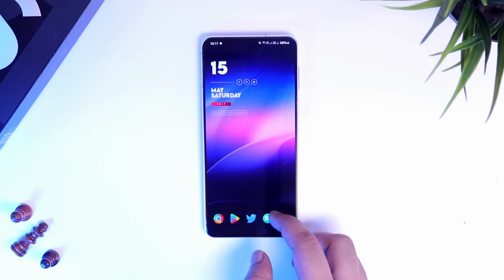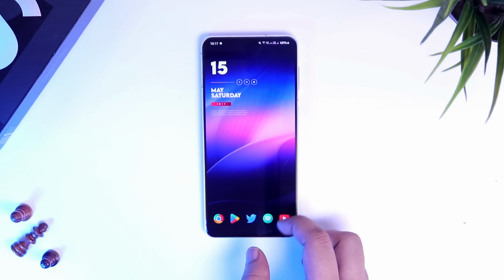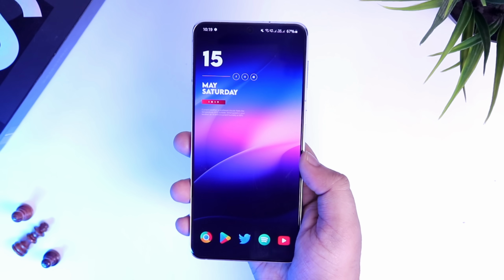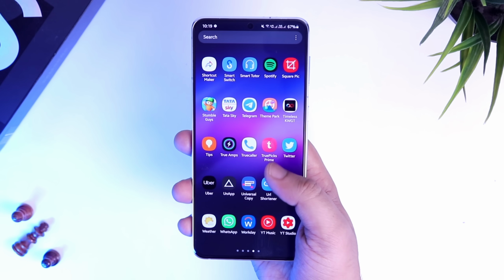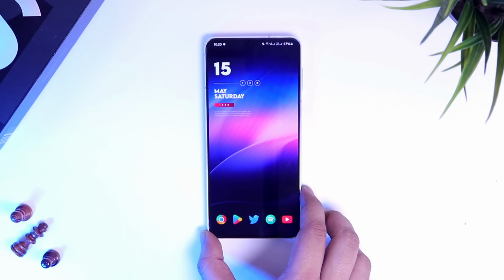Mr. Android here. Well, if you're using an Android phone and especially Samsung, then there are 5 amazing apps that you must install on your Galaxy device right now. All these apps are super useful, and once you start using them on your phone, it will definitely enhance your smartphone using experience. For that being said, make sure to watch this video till the very end.